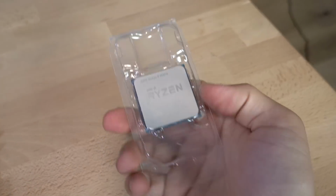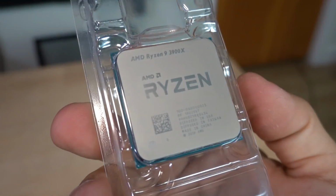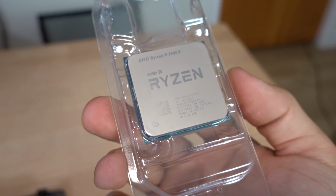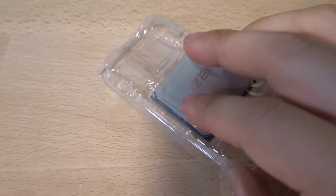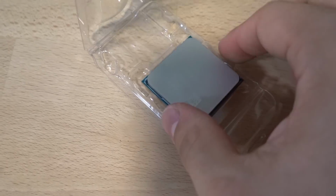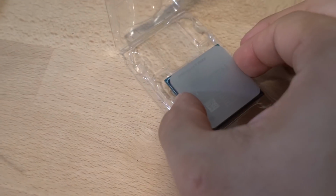Now for the brains of the operation, I've employed the AMD Ryzen 9 3900X, the 12-core, 24-thread CPU. I figured this would be a huge leap from the 6700K that she's using currently. For one, we're really amping up the manufacturing process here on a 7nm architecture, and we're tripling the number of cores and threads, which is really gonna cut down on our render times.